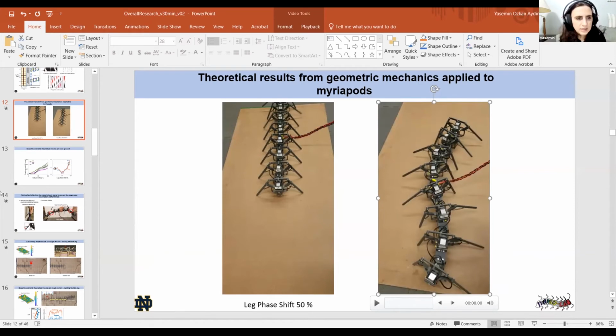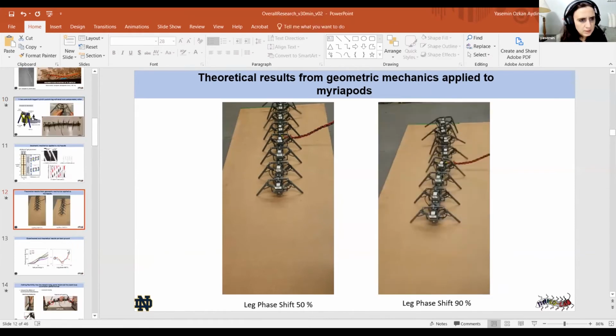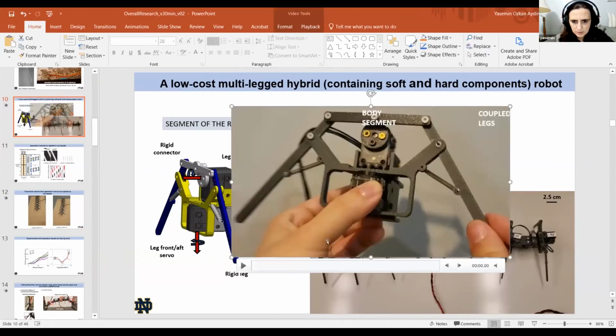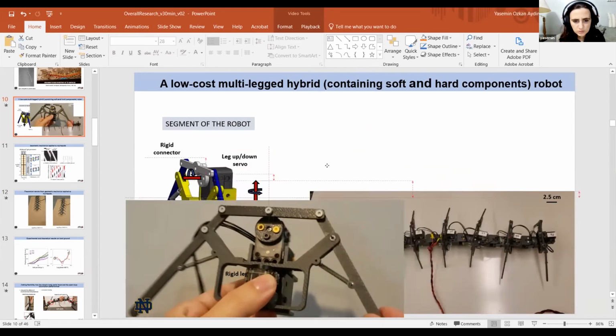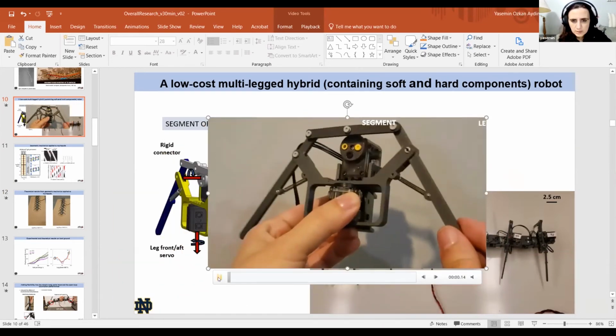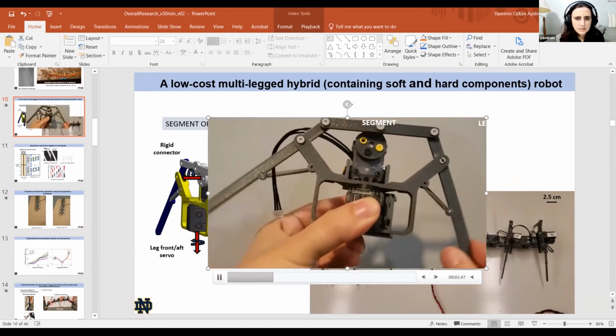Yeah, it's a kind of 4-bar. Let's go to this video, and you can see here. Let me make it a little bit bigger. This leg has a return spring, and this leg is connected rigidly. There's a joint here, and this is a rigid joint, and it's connected to the servo, this mid servo, that controls the up and down motion of the robot legs. So here you can see better. It's a kind of 4-bar mechanism.